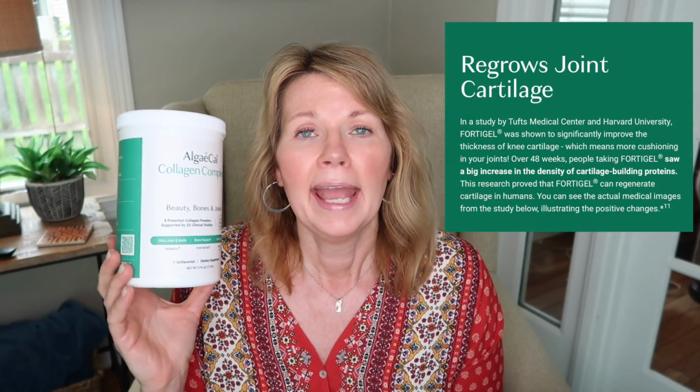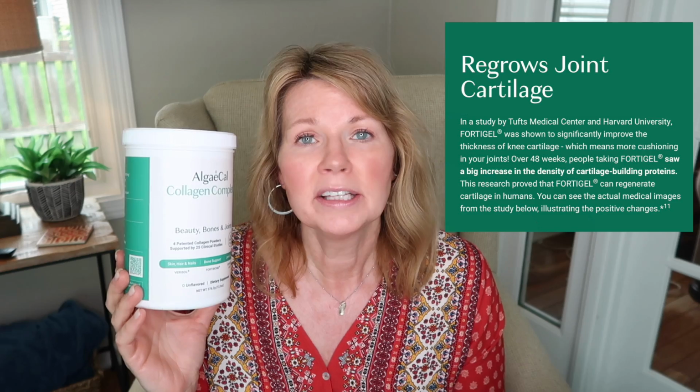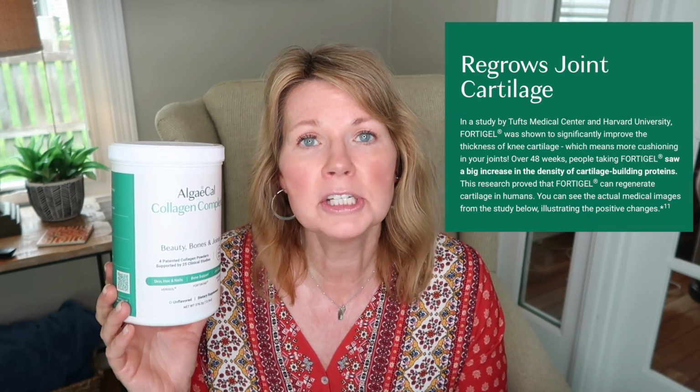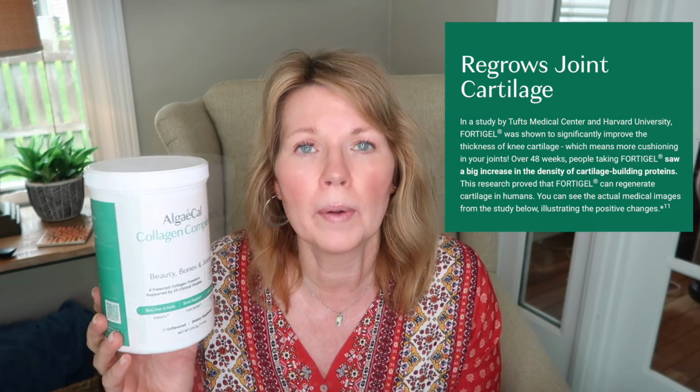I was looking for every way I can come at it to make sure that my bones are really strong as a 90-year-old woman. But what amazed me about this supplement is that there is also something in here called Fortigel. I guess that is collagen that is supposed to beef up your cartilage, for your joints.